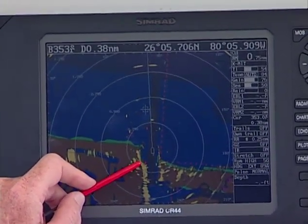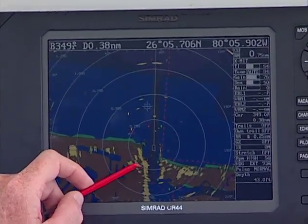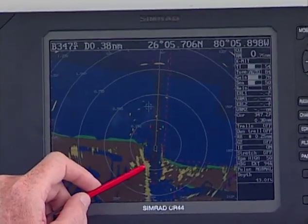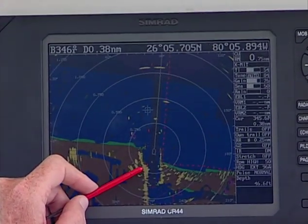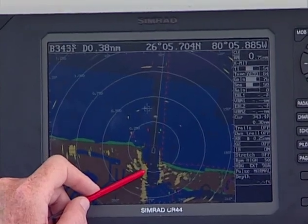And that's because the designers very cleverly took the layer off the chart that has all of the nav aids and put it on top of the radar image. Nobody else does that. The radar picture of the buoy obscures the buoy that you're trying to see, but not with a Simrad nav station.